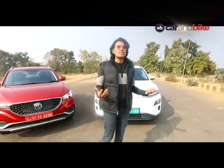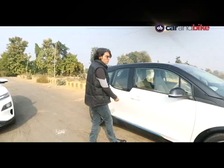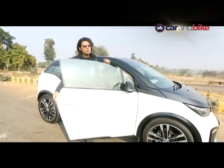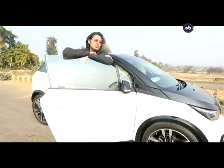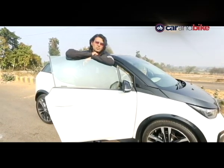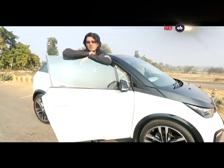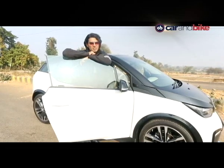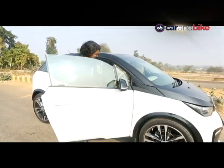But while I'm talking about an ideal world, in an ideal world, that's the kind of urban EV I would like to drive, because it would give you snob value, it would give you the green tag, and it would also give you extremely sporty driving with a nice small urban footprint. There is a reason why the i3 won World Urban Car of the Year, and before that even World Green Car of the Year. But all of this is academic, because of course this car has not launched and is not launching in the Indian market anytime soon.